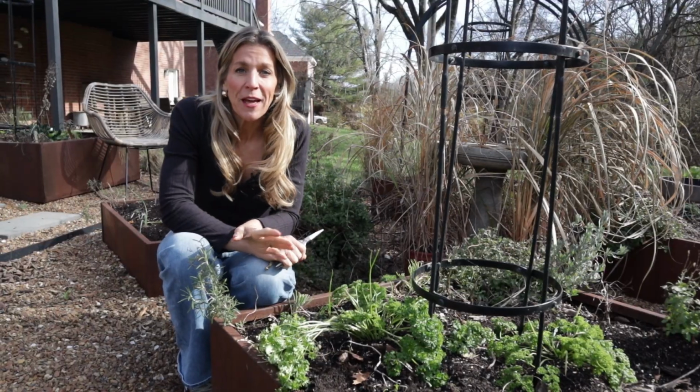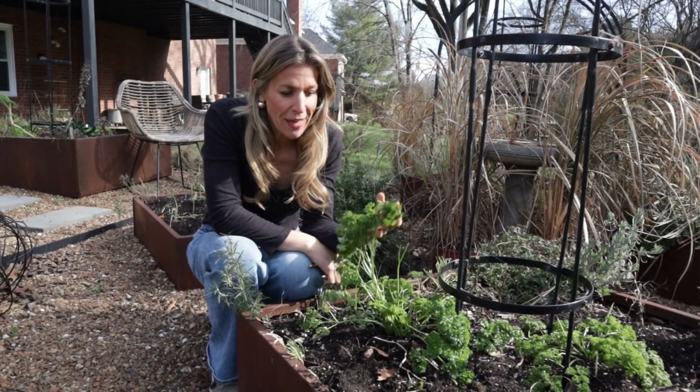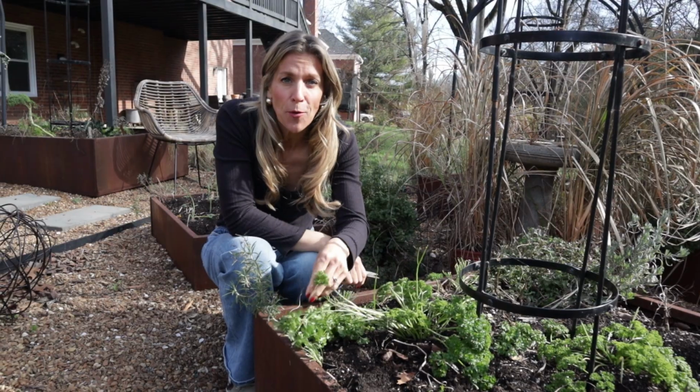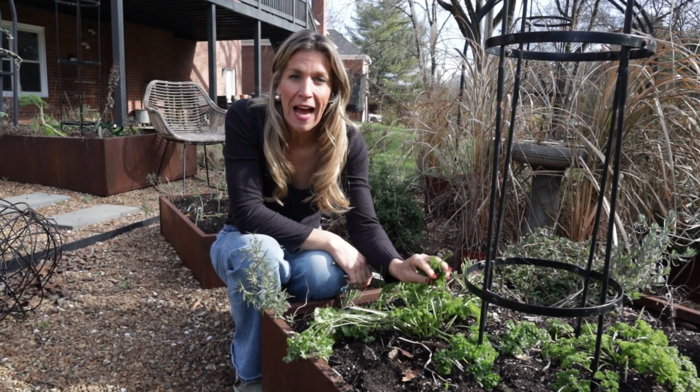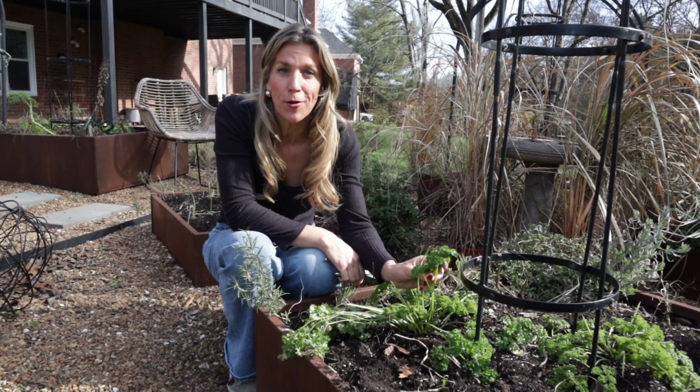Next up we have curly parsley. This parsley is so strong and has lasted through so many frosts. I've come out here and literally seen ice on these leaves, and look at them. Now that the sun has come out, you would never know it.